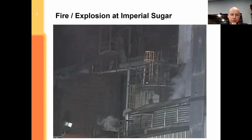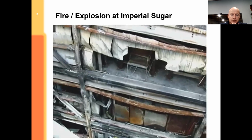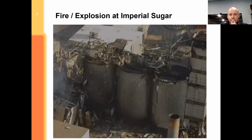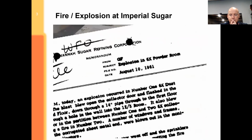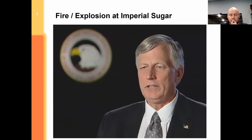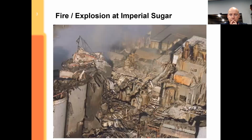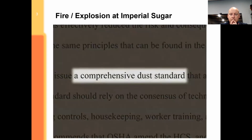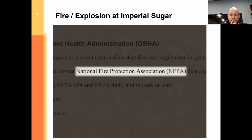The CSB found that correspondence dating back to the late 1950s showed that plant managers Port Wentworth were aware of the explosive nature of sugar dust and the danger of dust accumulation. As far back as 1961, a memo described a sugar dust explosion that heavily damaged the powdered sugar mill room. Despite the awareness of the explosive nature of sugar dust, not enough was done to manage the hazard. In 2006, the CSB issued a study of combustible dust, which called on OSHA to establish a comprehensive combustible dust standard based on the current standards of the National Fire Protection Association, or NFPA.